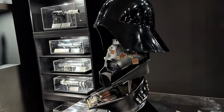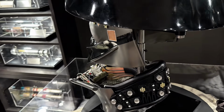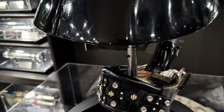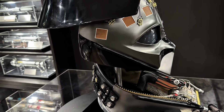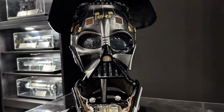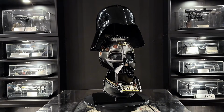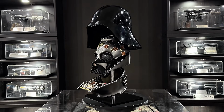But it just looks so menacing. It looks so great displayed. And you could literally spend hours looking at all of the details that this helmet has. Trust me, I've been looking at this since it arrived. And for me, displaying this comes at a perfect time because I just recently built out a brand new collection space, and I left this space right in the middle specifically for this helmet. So this reveal helmet is actually going to sit in between the lightsabers there, right above the Falcon, because it is absolutely going to be the centerpiece of my collection.